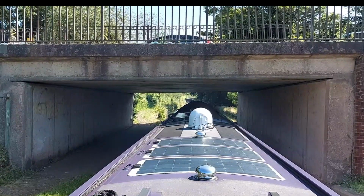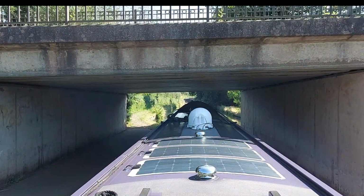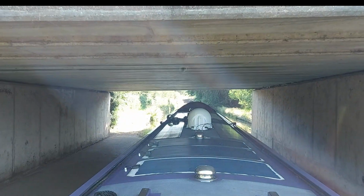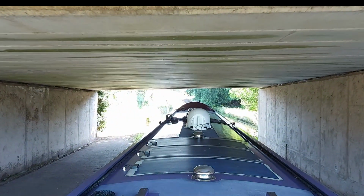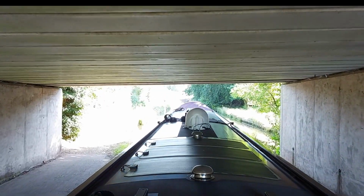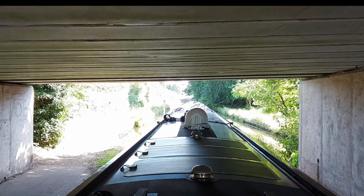And some welcome shade just under this bridge now. Nice and cool while you go under here. So you can see why they line the towpath with trees to try and keep the working boat people cool.